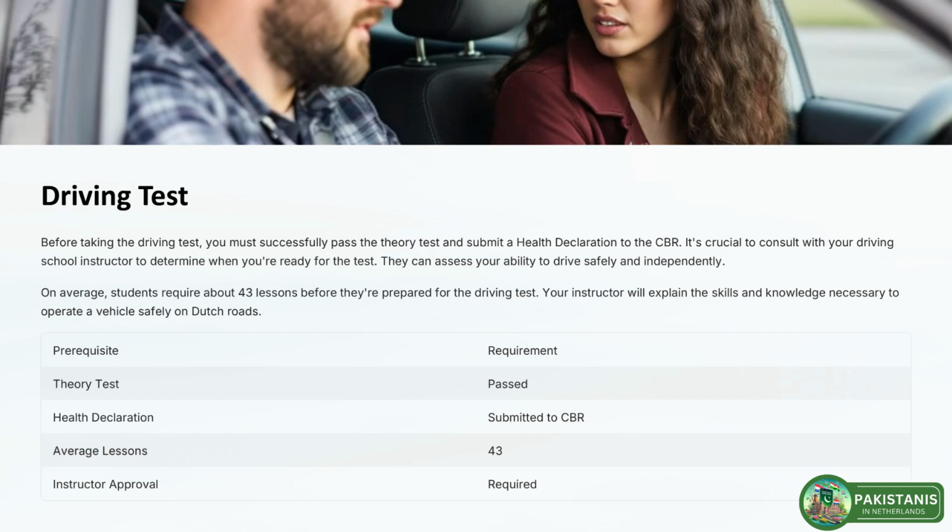Tips for success. Consistent lessons. Regular practice builds confidence and muscle memory, making the test day feel less daunting. Focus on weak areas. Use feedback from your instructor or the interim exam to improve specific skills, such as parking or handling roundabouts. Mock exams. These are incredibly helpful in getting you comfortable with the test format and reducing anxiety. Taking the practical driving test is a major milestone, and being fully prepared is key to passing on the first try. In the next segment, we'll talk about what to expect on test day and how to handle nerves.